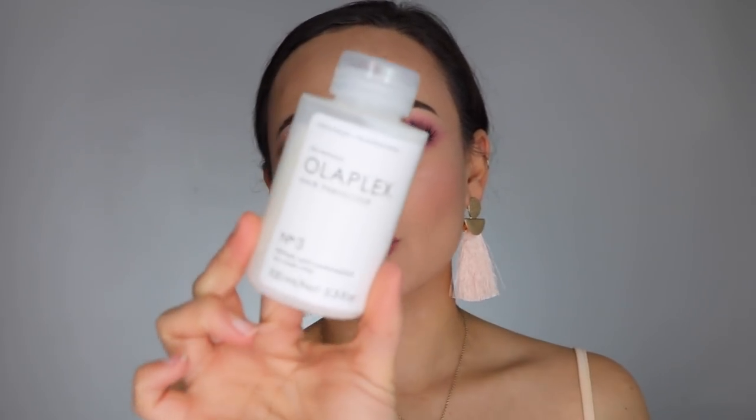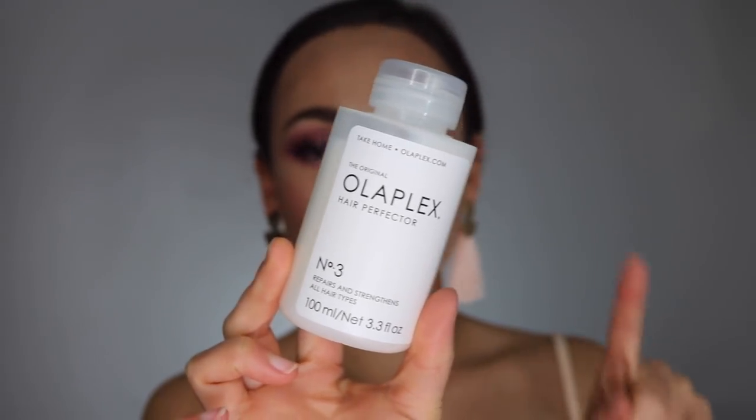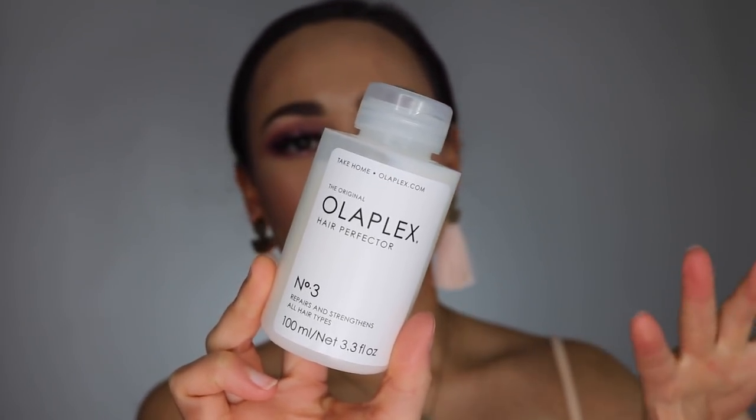I'm pretty excited about those. I also picked up the original Olaplex Hair Perfector. This repairs and strengthens all hair types. It says, use it before shampooing. It is not a conditioner. It is a bond builder. So you use it one time per week, and then on damaged hair, you can use it 2 to 3 times per week. It smells all right.